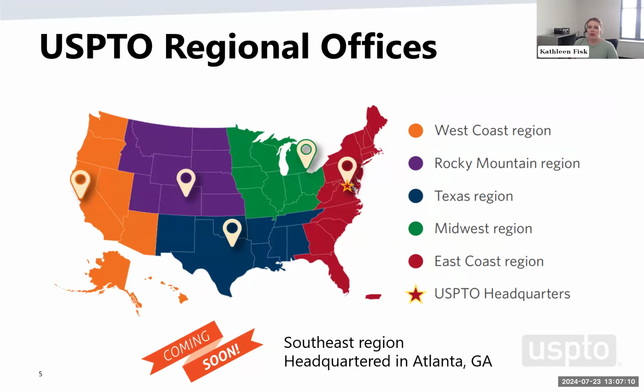In total, right now, the U.S. Patent and Trademark Office has 5 regional offices or regional outreach offices. So with our headquarters in the Eastern region, we have the East Coast Regional Office or the Eastern Regional Office. We also have the West Coast, which would be our Silicon Valley location. Rocky Mountain, which is located in Denver, and our Midwest region, which is located in Detroit. And then there's us down south in the Texas Regional Office. However, we do have a 6th office opening up in fiscal year 2025. That will be headquartered in Atlanta, Georgia. That will become our Southeastern Regional Office. So keep an eye out.